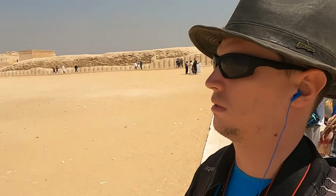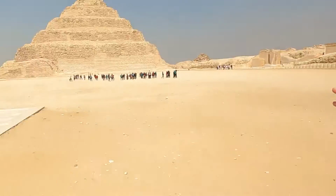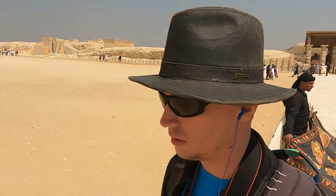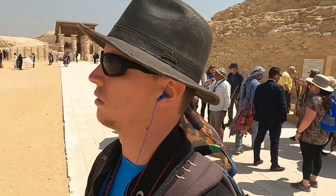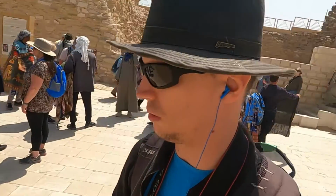And then they realized the more they built up, the closer and closer they got to Ra, the sun god. So symbolically, it's not only more protection from the elements and the critters, but it also symbolically means that you're getting closer and closer to God.